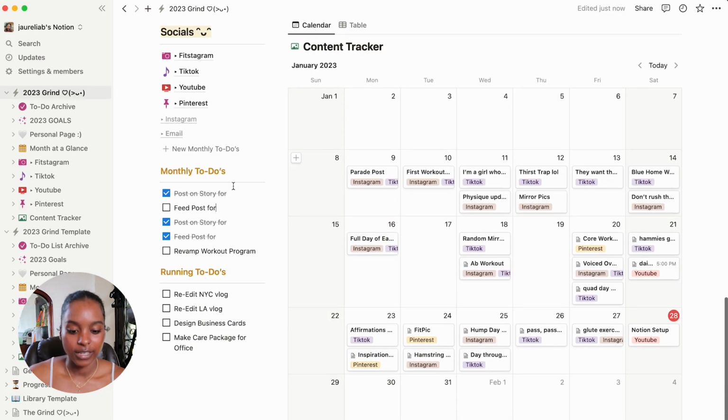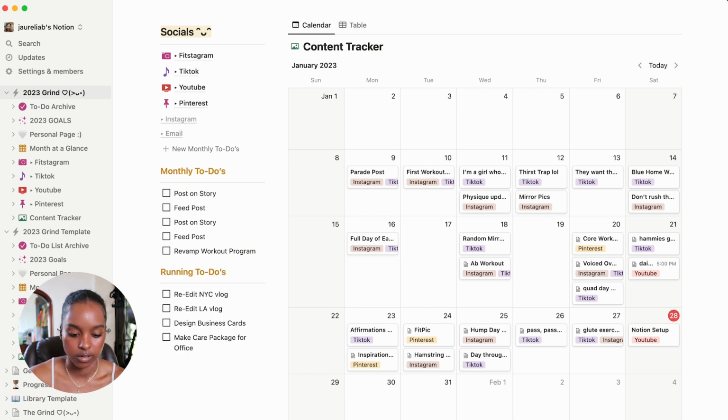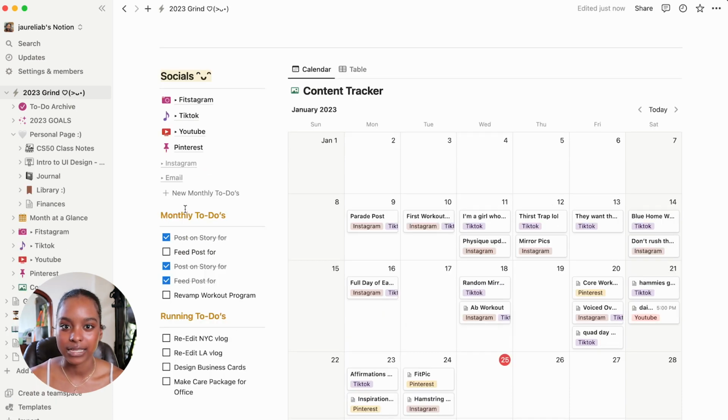All right, so under my socials, I have a monthly to-dos, and these are just things that I have to do every month that don't necessarily have a specific day to do them. I just have to do them within the month. Basically it's stuff for brands that I'm working with. And then I also have revamp my workout program. So every month I just want to make sure that I'm looking at my workout program, making sure I'm actually progressing. For this one, again, I have a template button, but for this I just delete it. I don't even put it in an archive. I just delete it because if it's the same task every month, I'll know I do it every month.